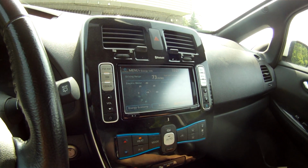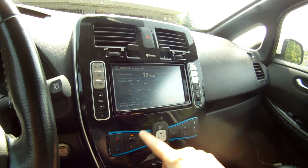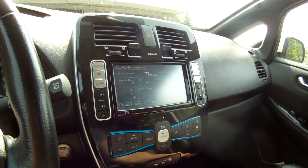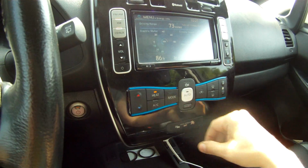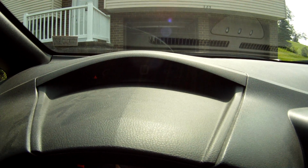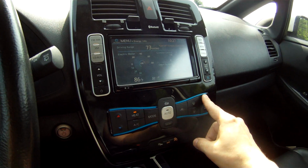Depending on how hard the heater or air conditioner is working is how far that bar should move. It'll use more electricity the harder it's working. As you can see, it comes up now just like it's supposed to. I have it set on heat, 86 degrees. It's currently 64 degrees outside, and it does what it's supposed to.